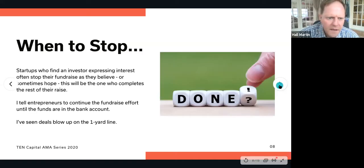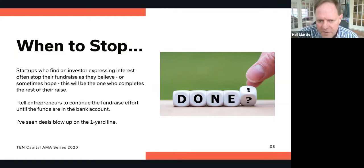Let's go to the next slide. Startups who find an investor expressing interest often stop their fundraise. I get this a lot. I'll hear from a startup that they've got an investor that's coming in and they think it's going to be big. And if they do come in with all the money, well, then they will have raised their round. So they stop looking for funding elsewhere. They stop communicating with the other investors that they have lined up. And I always say this is a mistake. You should always keep updating investors and communicating with all investors until the check clears the bank.